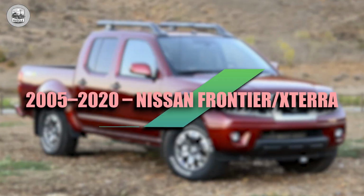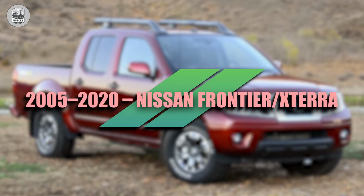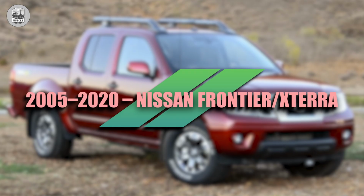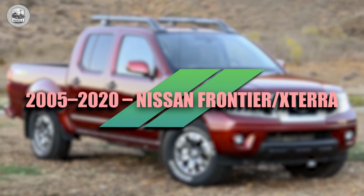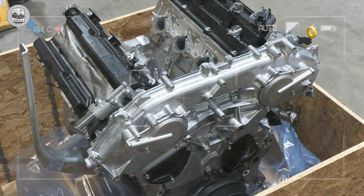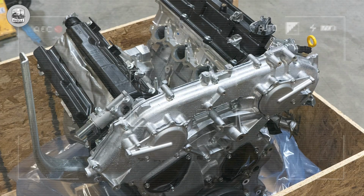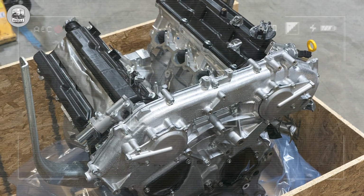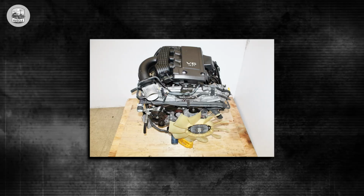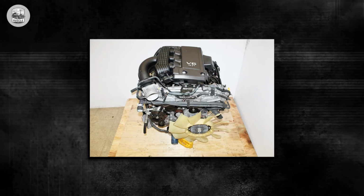2005 to 2020, Nissan Frontier and Xterra, VQ40DE 4.0-liter V6. At a glance, the VQ40DE 4.0-liter V6 might seem like just another mid-size engine, but underneath its modest reputation lies one of the most quietly dependable motors of the 21st century.